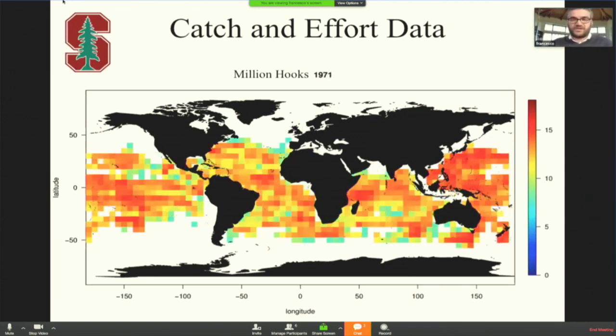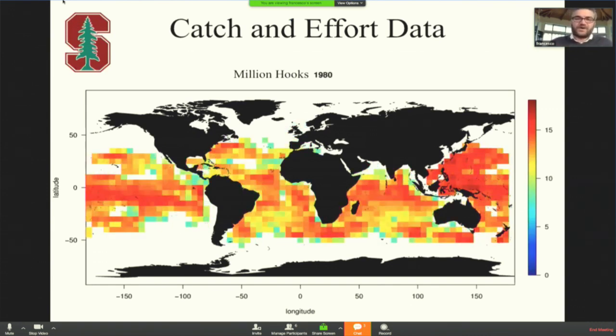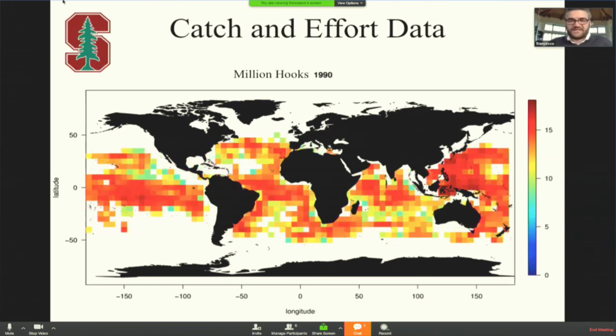Here in this animation, you'll see a collation of all these data showing how longline fishing spread across the globe from the 1950s to the present day.